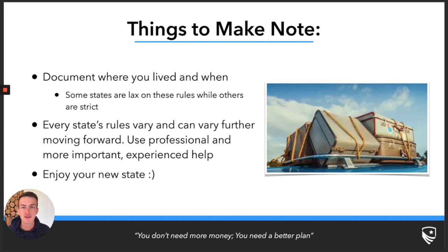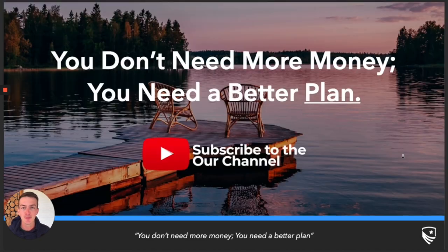If you're moving to a state that's warmer, or to a state where you're closer to family, enjoy that. That's the whole point of retirement, but make sure this is incorporated into your Roth conversion plan. Always remember, you don't need more money, you need a better plan.